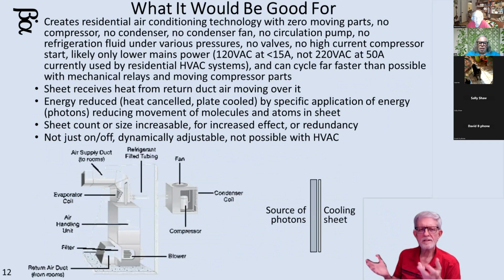Now, why would that be something meaningful? How about it creates a residential air conditioning technology with zero moving parts? No compressor, no condenser, no fan for the condenser, no circulation pumps, no refrigerant fluids under various pressures, no valves, no big capacitors for high motor start currents. And instead of running at 220 volts at 50 amps, it could probably easily run at 120 volts at less than 15 amps. Because all you're doing is cooling off a sheet of aluminum.